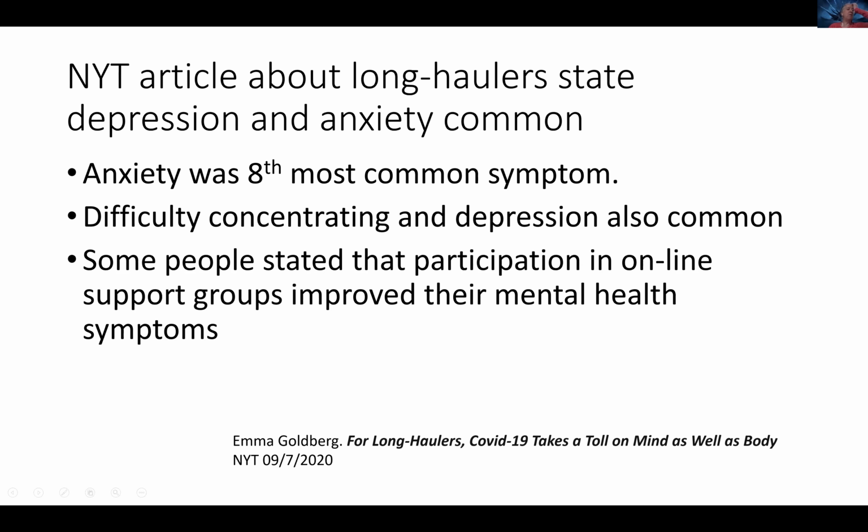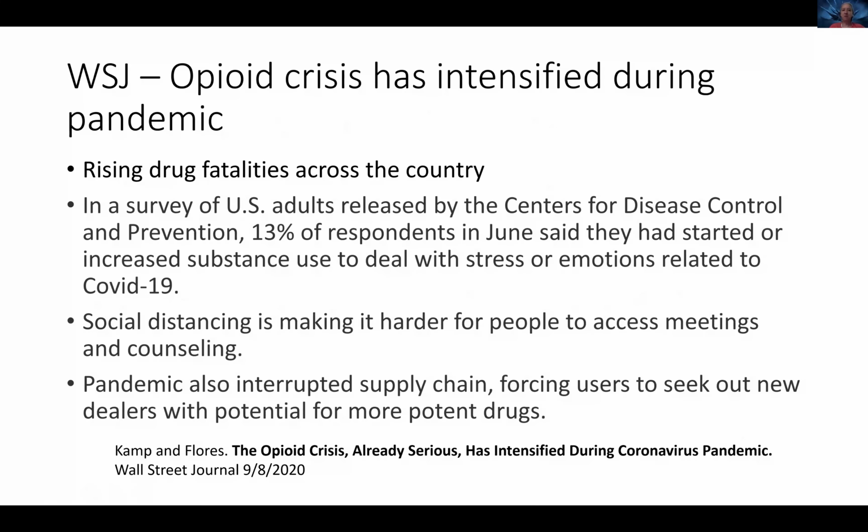And then we've mentioned this before. Wall Street Journal had a pretty good article this last week about the opioid crisis and just rising drug fatalities across the country. They surveyed US adults in June, and 13% had either started or increased their substance use to deal with stress or emotions related to COVID-19. Social distancing is making it a lot harder for people to access meetings and counseling. And then the pandemic also interrupted the supply chain. So as a result, people often needed to go to new dealers, and there's potential for more potent drugs or potential to be contaminated with fentanyl, any number of issues.